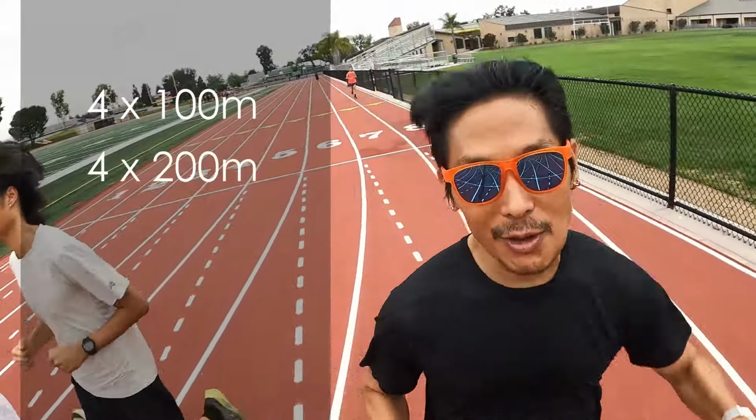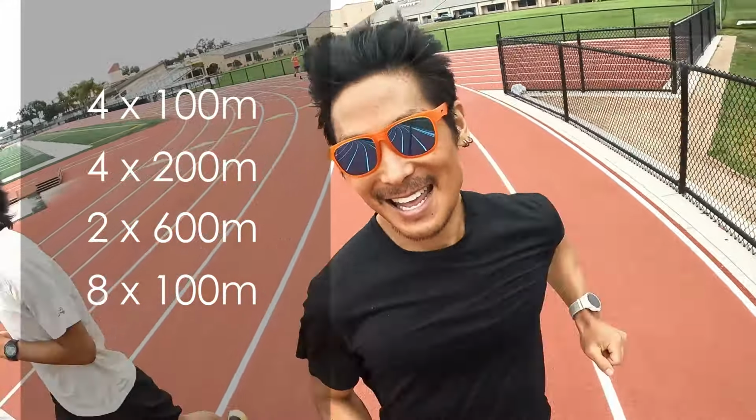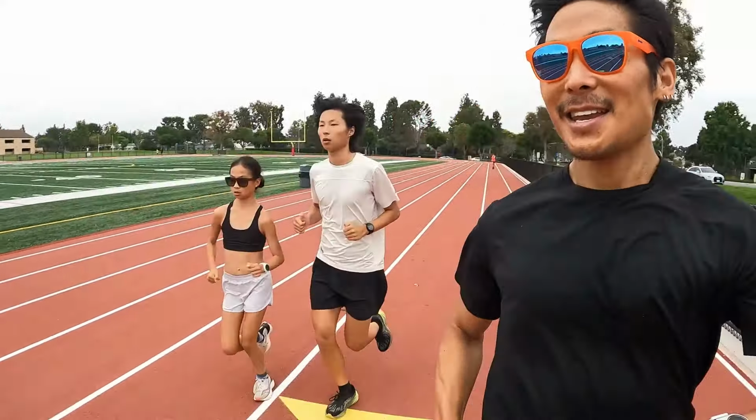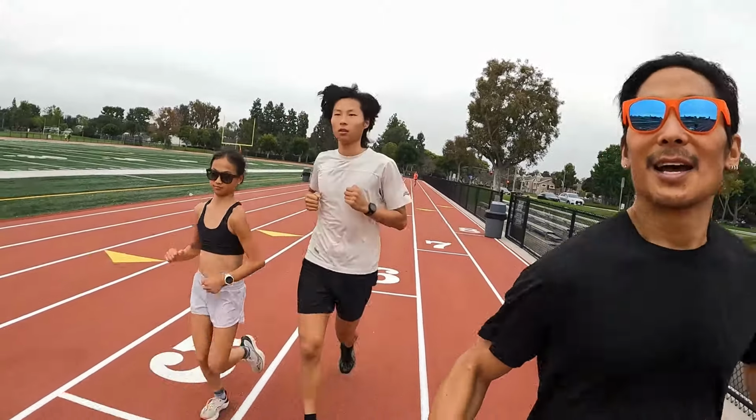Track Tuesday today. 4x100, 4x200, 2x600 at threshold, and 8x100. It is the final sharpening session before our 5K race on Thursday, and looking razor sharp. Doom gloom is making a return. We are blessed with overcast clouds, saving us from getting fried crispy.